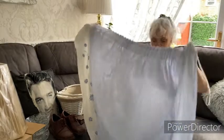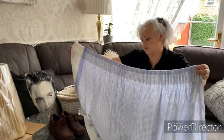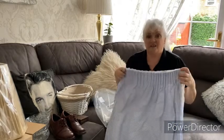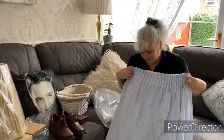They're not very big curtains. But I actually said to the lady in the shop, "Oh, how much are these curtains? I don't want them for curtains, I just want them for the fabric." And she said, "You can have them for £1.50." And she's lovely, this lass in this particular charity shop. We have a right laugh with her.